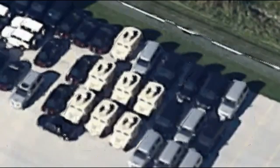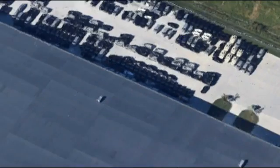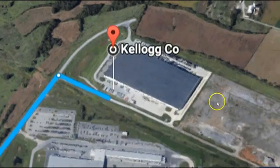The only reason the other ones have been witnessed, and I'm not sure how this person got these images, but they got them. Once again, a thank you for getting them, because it shows tucked away at the end of this industrial park is a mass of UN equipment at a Kellogg factory.